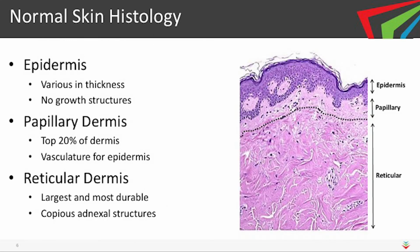A brief review of normal skin histology. The epidermis is the very top. It varies in thickness depending on the anatomical location on the body. There are no real growth structures to speak of except on the basement membrane. The dermis is divided into two parts: the smaller papillary dermis, the top of it, whose primary job is to support the epidermis and supply blood flow and nutrients to it, and then the larger reticular dermis, which houses most of the adnexal structures, the structures that contain the regenerative properties of the skin.